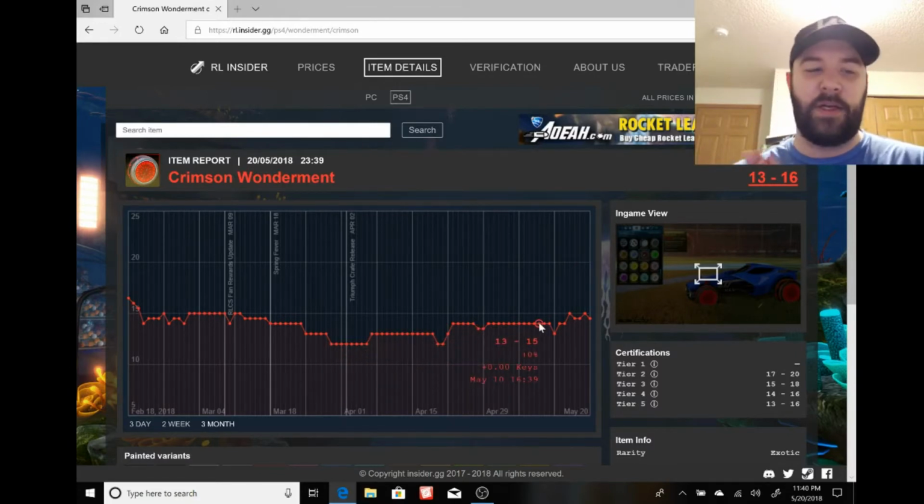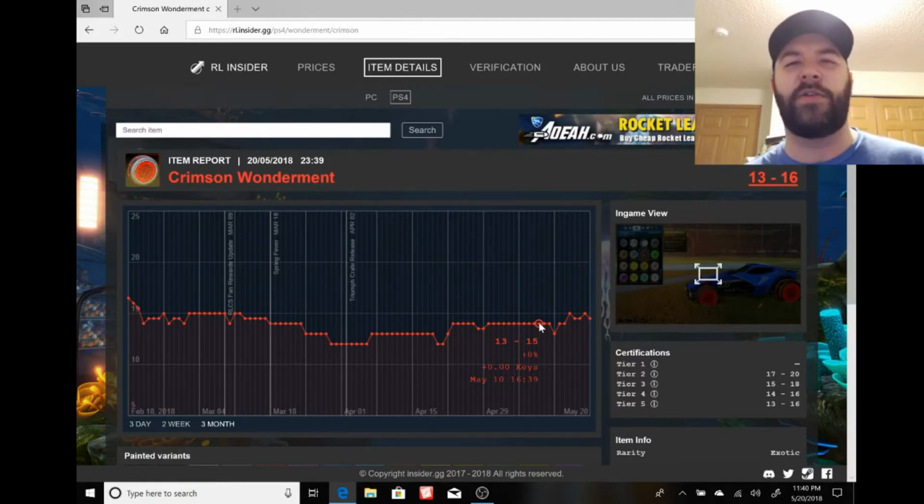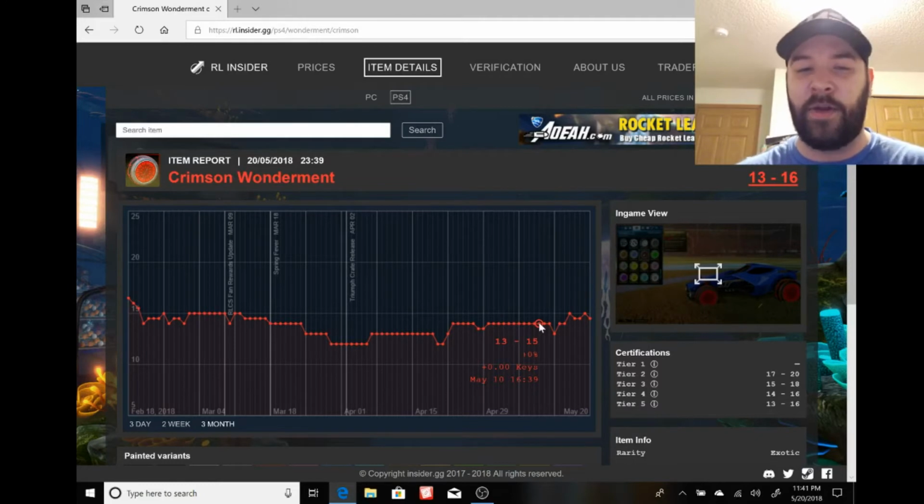I know Crimson Dracos are still more expensive than this, but these things are far more crimson. In my opinion, you notice them more than the Crimson Dracos. If you're out on the field playing Rocket League and somebody's got these, your head's gonna be like, whoa, what's that? Yeah, somebody's got these. You notice them. So Crimson Wonderments are something to keep an eye out for.